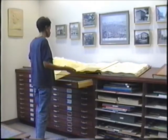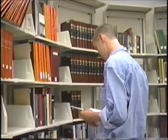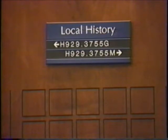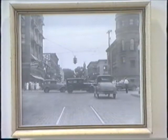Donations also created the Clarence L. Miller Family Local History Room. Here you can research family, home, or business history using the extensive collection of books, periodicals, maps, photographs, and newspaper clippings. Margene Gladys loves helping people explore their roots.